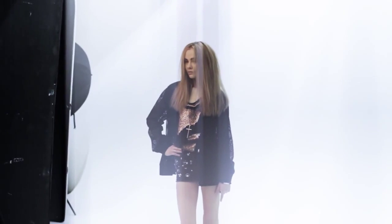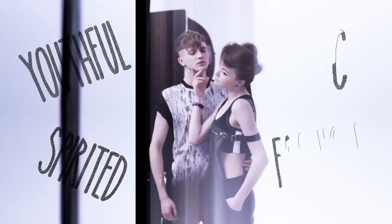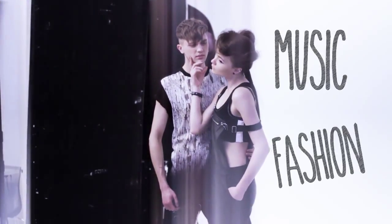This year's Label M collection captures the personality of the brand like never before. A gang of youthful, spirited individuals influenced by the worlds of music and fashion.